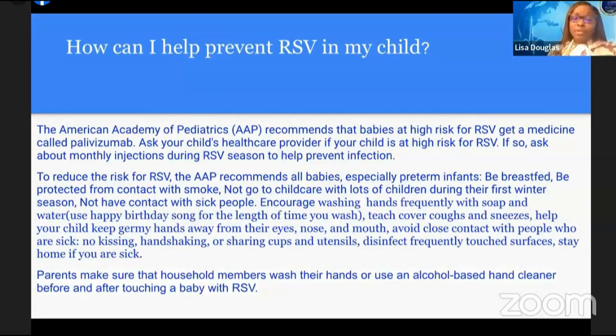Help your child keep germy hands away from their eyes, nose, and mouth. Avoid close contact with people who are sick. No kissing, handshaking, or sharing cups and utensils. Disinfect frequently touched surfaces and stay home if the child is sick. Parents, make sure that household members wash their hands or use alcohol-based hand cleaner before and after touching a baby with RSV.